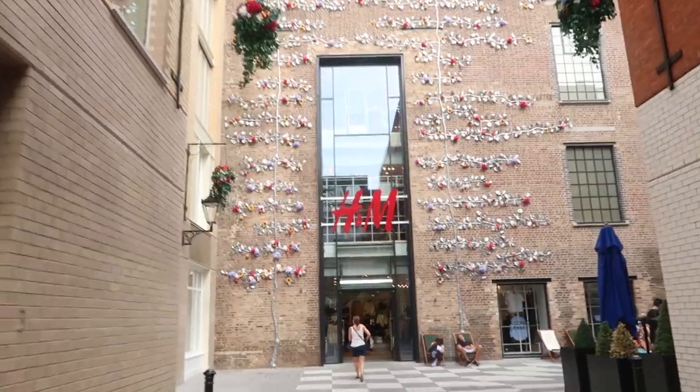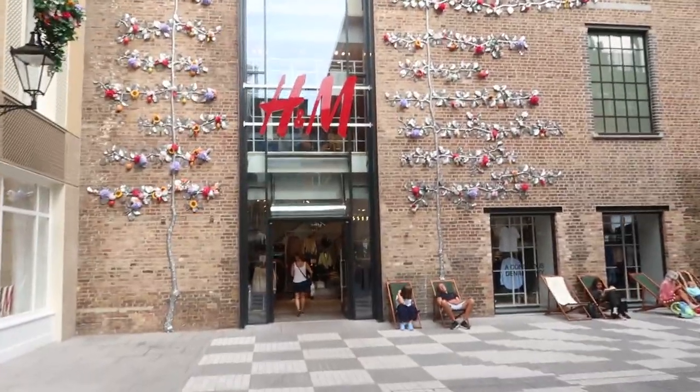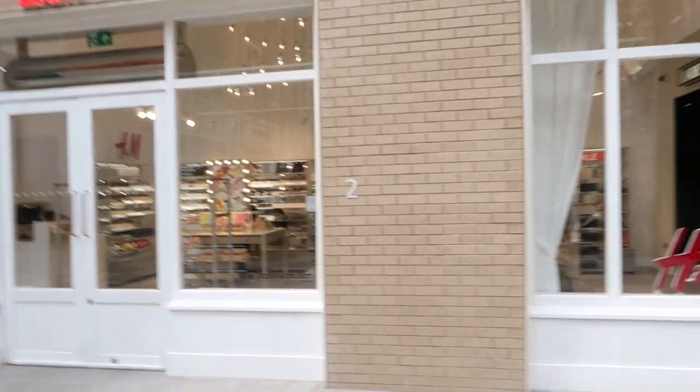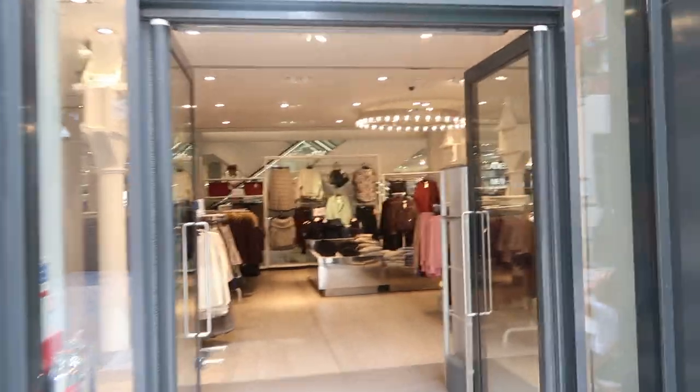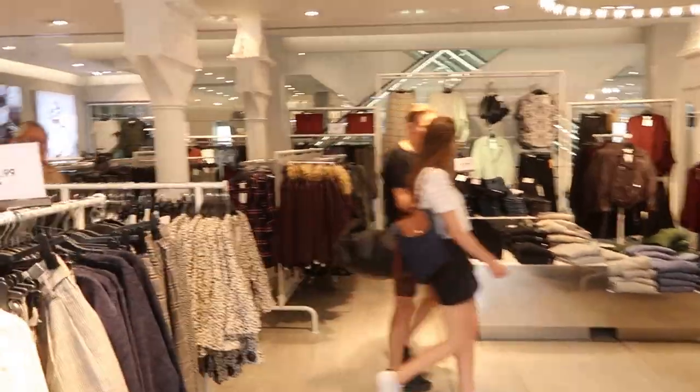Here we are. Let's see what they have for the autumn season. It's the H&M Covent Garden. Okay. When you come into the one in Covent Garden to the left, you have the beauty section, which is completely separate to the section with the main clothes. Let's have a look. Oh, straight away I see things that I like.